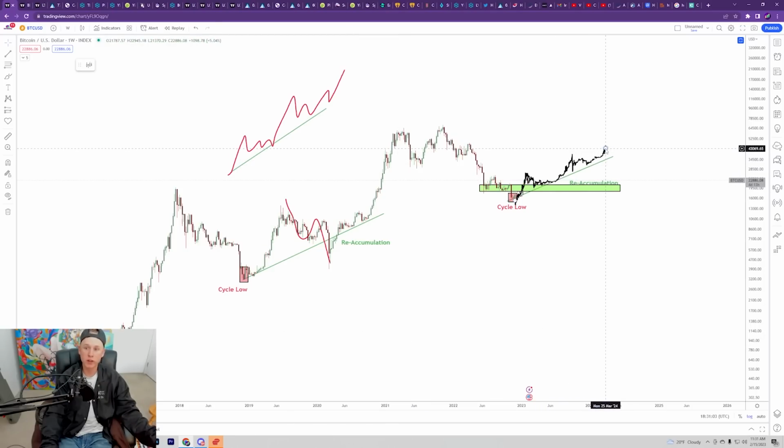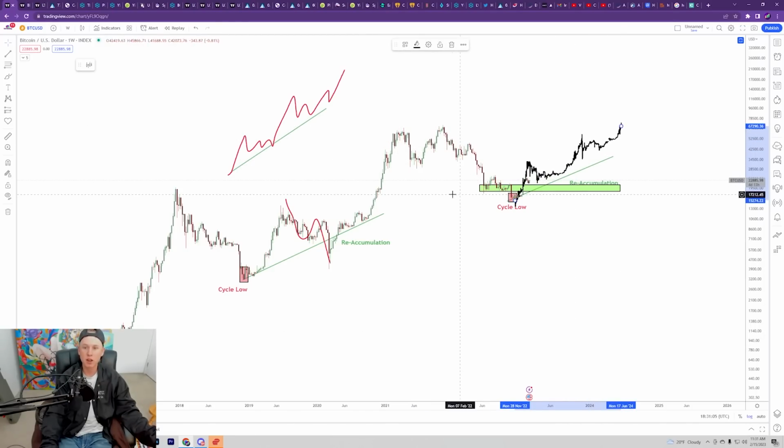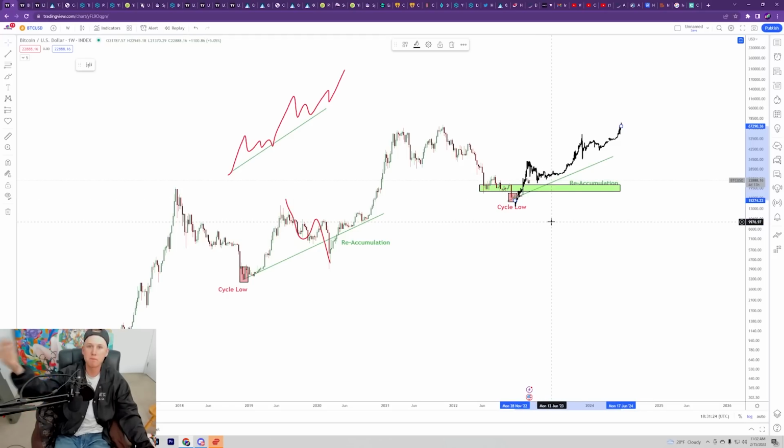Now, if for whatever reason we see a much bigger impulse where Bitcoin rallies all the way upwards of about $30,000, at that point we would expect to see a deeper correction. And that's just the way markets work. That's the way momentum works. Any move to the upside is going to have a move to the downside. And so the bigger the move to the upside, the bigger the move to the downside will be as well. What goes up must come down.